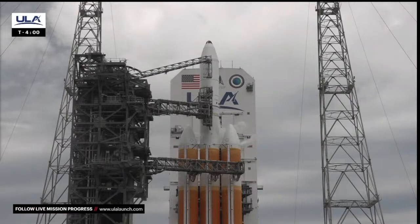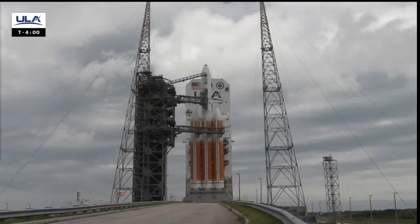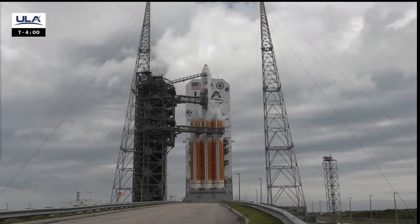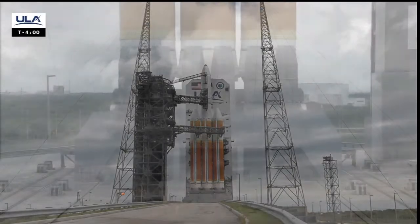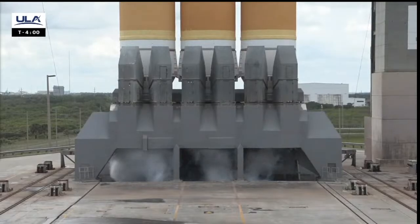The count is currently in a planned hold. We have 2 planned holds in our launch count, which give our team time to resolve any issues prior to entering the terminal count. At this time, the team is not working any issues and we're proceeding towards an on-time liftoff. Live mission coverage will continue through payload fairing jettison, which occurs approximately 6.5 minutes after liftoff.